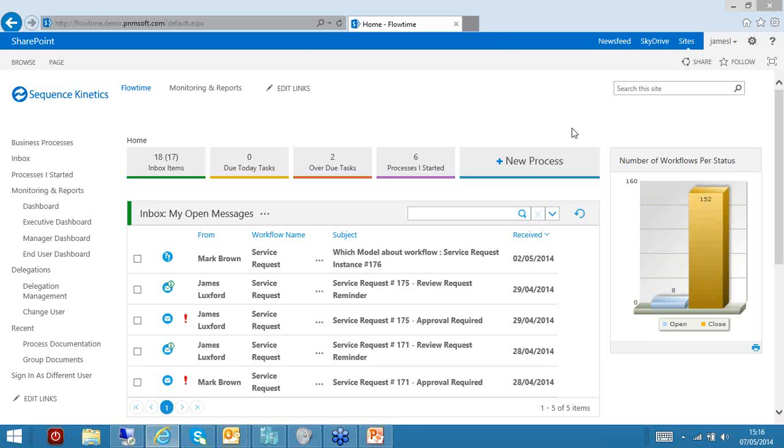Before I start, you're just currently looking at Sequence Kinetics in our SharePoint 2013.